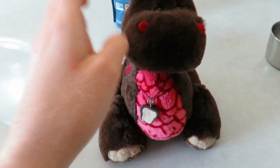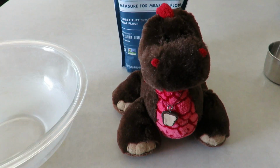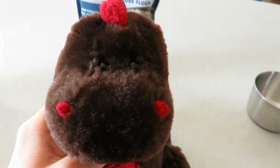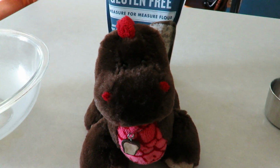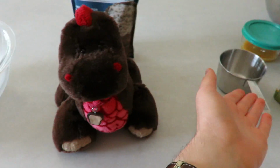So for our next recipe, we are going to be doing the King Arthur recipe. The recipe I picked off of their website was the soft pretzels. I haven't had soft pretzels in so long, let me tell you. That sounds really, really good. Now this one isn't specifically dairy free, so we're gonna be replacing the milk with coconut milk and of course just using the Smart Balance. We'll see how that tastes.